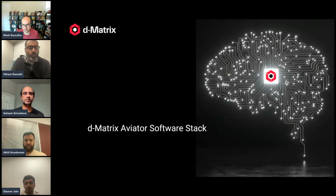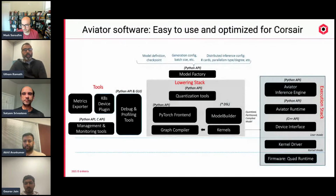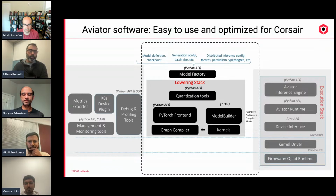All right. So I'll be talking about the software stack that enables all of the acceleration of these large language models that Satyam talked about. All right, so this shows an architecture diagram of our software stack. There are two main pieces that we'll be talking about today, the lowering stack and the execution stack. I'll be focusing on the lowering stack, and later in the presentation, my colleague Akhil will focus on the execution stack. So the lowering stack consists of a couple of different pieces.